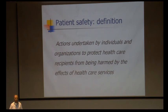The catheter was withdrawn without deflating the balloon, and the patient was on anticoagulants or antiplatelet agents. So he had massive bleeding in the urethra. So this is a difference between a complication and a safety issue.